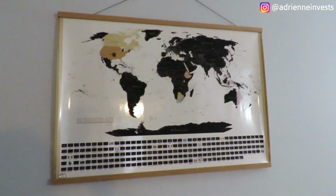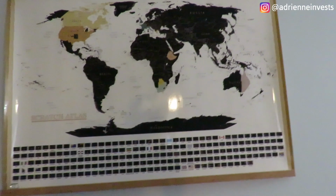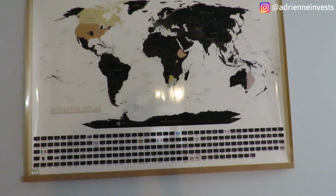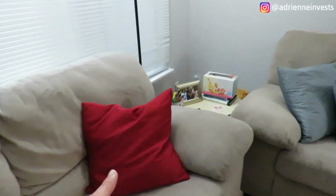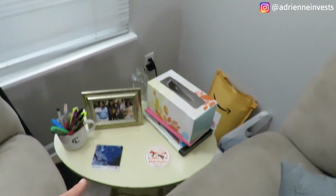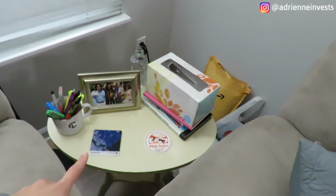And then I have a scratch off map, which is scratched off all of the places in the world that I've been of recent. I have not been able to scratch off anything because of COVID, so I haven't really been traveling anywhere. The red pillow, pretty sure it's my mother's, and she gave it to me because she was getting rid of it. In this corner, which is kind of like some empty space, is this little table that was actually my grandmother's that I have had since I was a kid.